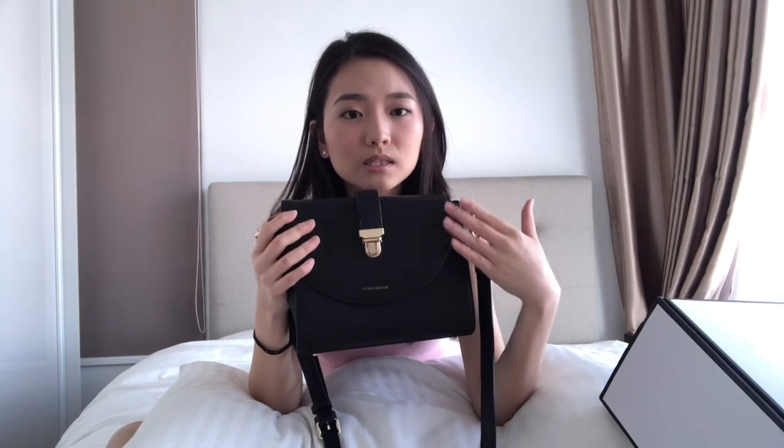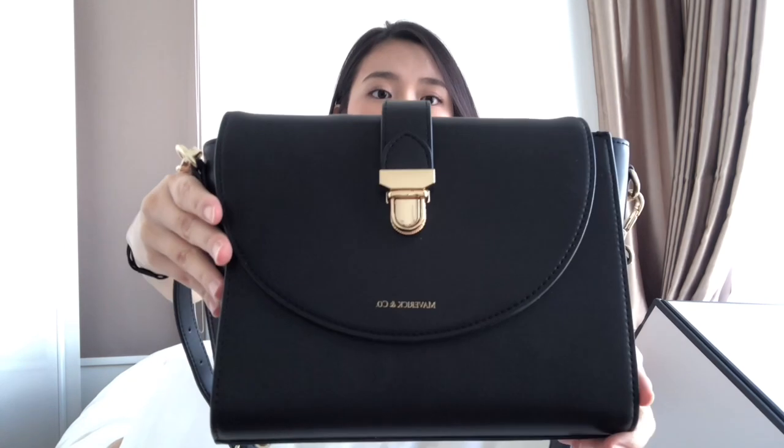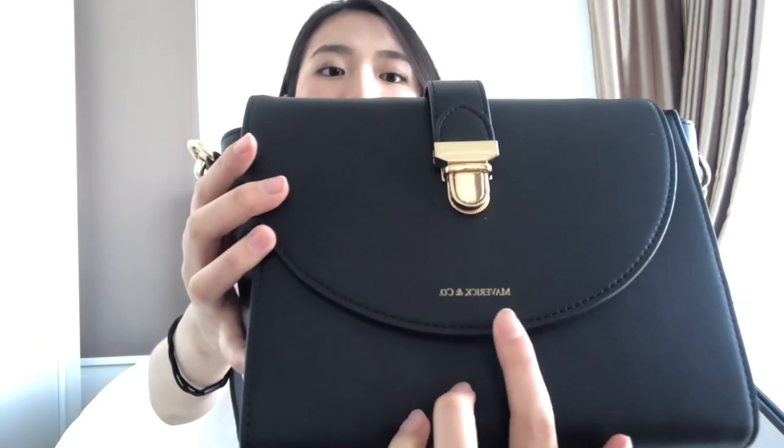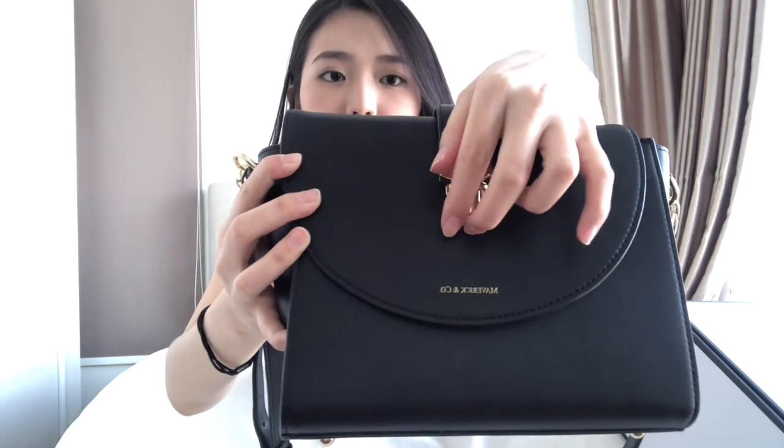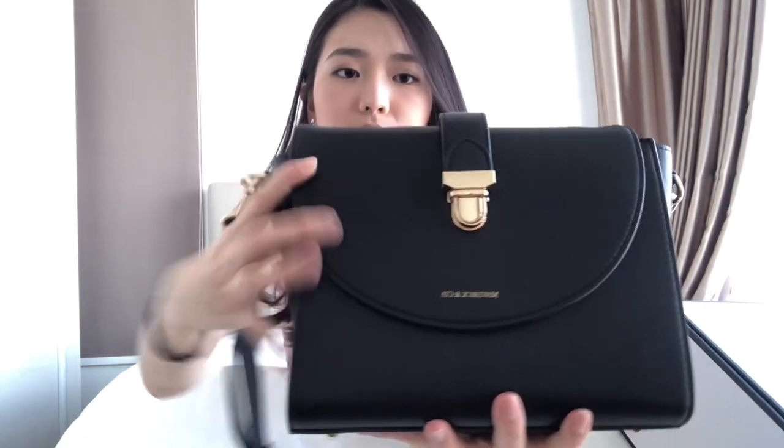I bought a sling bag, a small sling bag, and it's black color, so their quality is really good as well. This bag is made of vegan leather. Looks like this. This is their brand name and they have this design, but this is not functional. You open it like this.